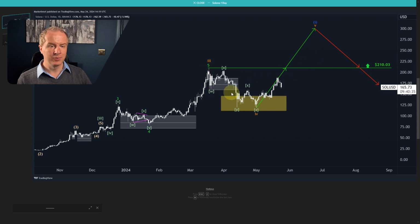Now, if you look at this pullback that we saw into our trading area, highlighted in yellow, this looks like a complex WXYXZ structure. Please be aware that these double bottoms are very unreliable. It is a bit unclear. I think on some exchanges, that low is a little higher than the other one. But it's a corrective structure to the downside. That's how it looks. And looking at the chart context, it makes sense for us to label that as a correction in a fourth wave.